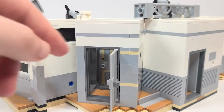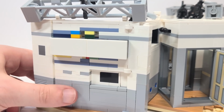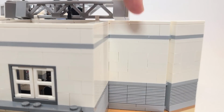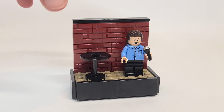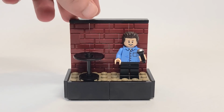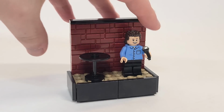This is the hallway, and then here, really ugly, but I mean, you never really see this part anyways. And then spinning it around here, this is probably the cleanest spot. And here is this little side build section. It's really cute. I love the red bricks there in the back. I kind of would have preferred a curtain, but it still looks really great. And you've got a little table there. And I just love that they included a little spot for him to do his stand-up comedy bit.